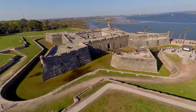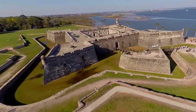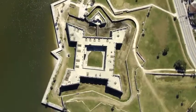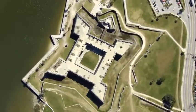If you've made it this far, the next thing you have to deal with is the moat. Now, unlike many of the other moats you may see, ours is meant to be dry. A view of the Castillo's sunken dry moat surrounding the fort. You would think that being up against the walls of the Castillo would give you some sort of cover, but it doesn't. The Spanish thought about that, and the shape of this fort means no blind spots.